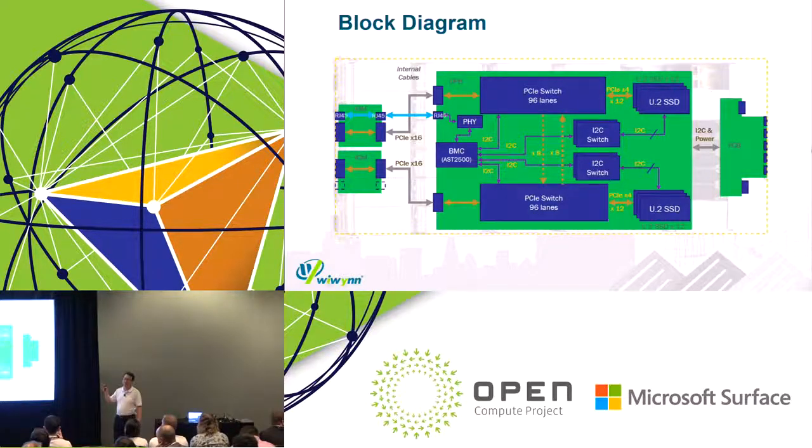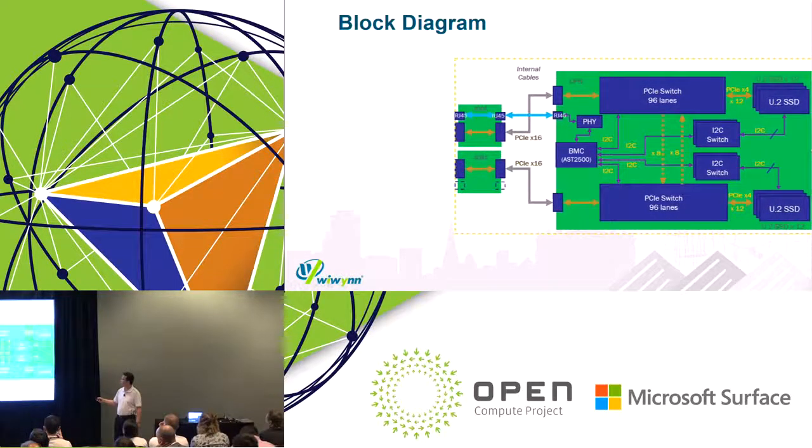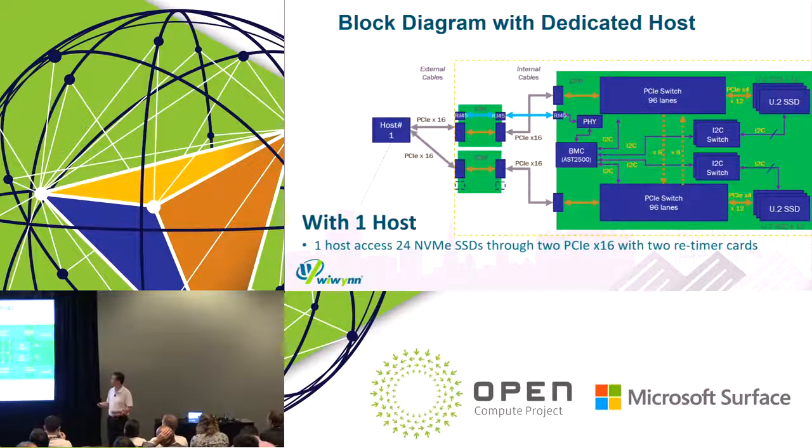So this is a system block diagram. We based on that diagram to have the different kind of application. The first one is we connect the server through the external PCIe cable, we have two cable routing. So the total bandwidth here is by 32. And this is for performance reason, we want to have the better IOPS and throughput.